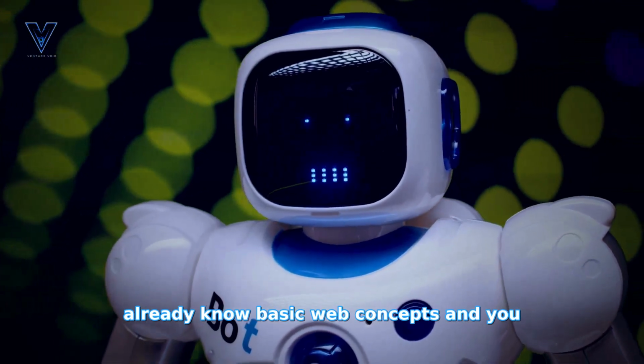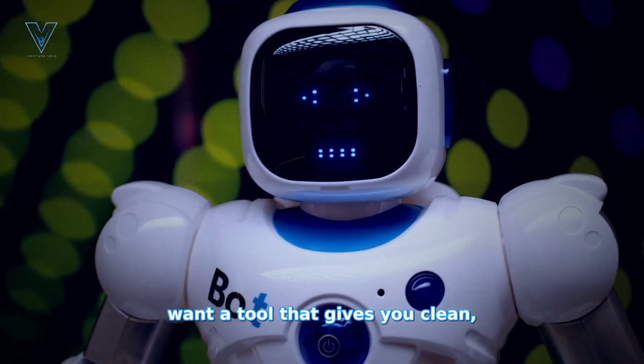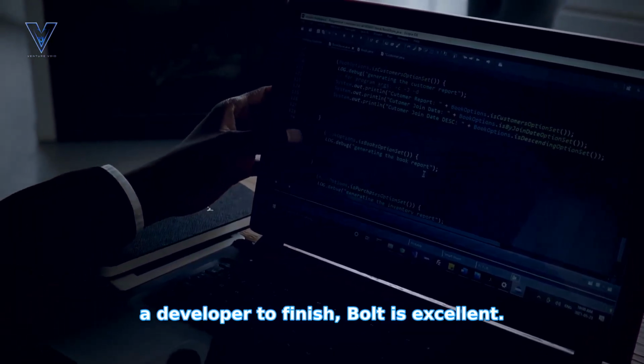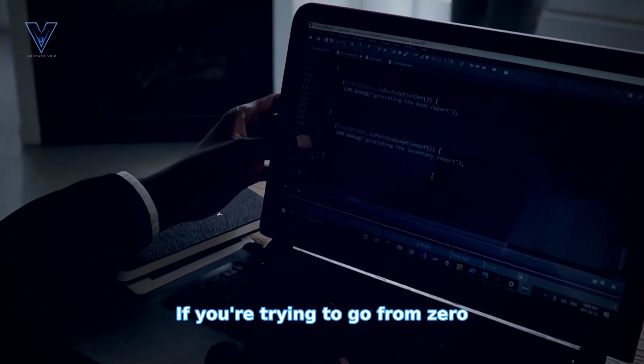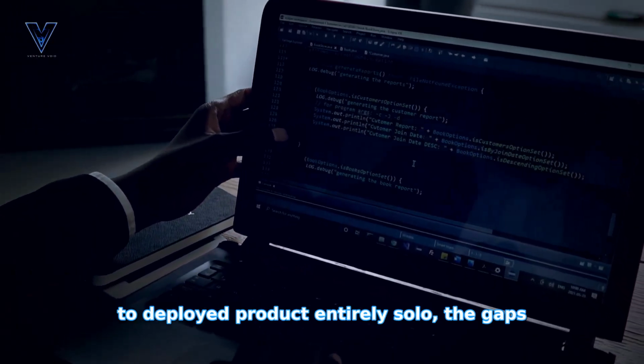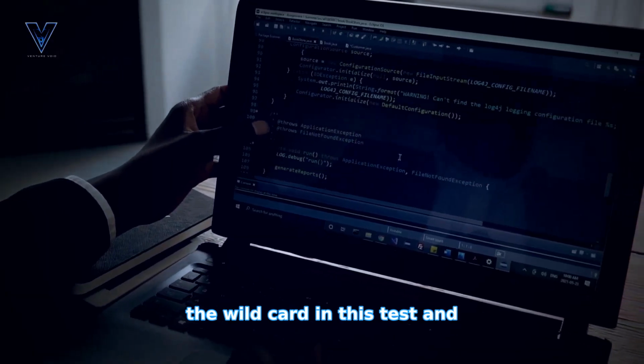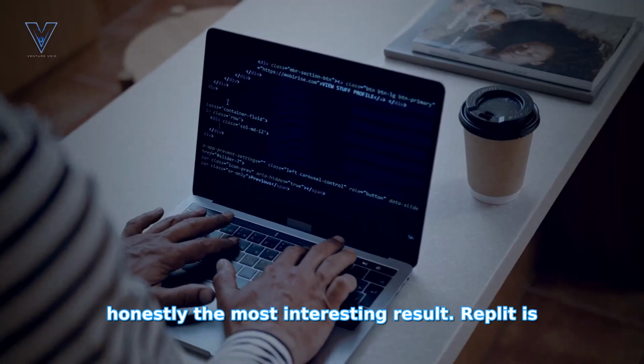If you already know basic web concepts and you want a tool that gives you clean, portable code you can hand off to a developer to finish, Bolt is excellent. If you're trying to go from zero to deployed product entirely solo, the gaps will cost you time. Replit Agent is the wild card in this test, and honestly the most interesting result.